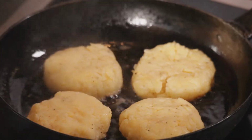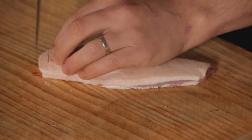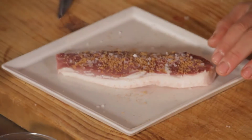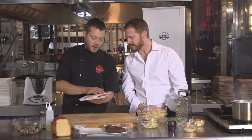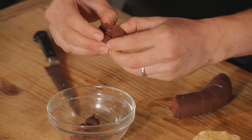Right, so duck breast. So this has been in the freezer about 15 minutes. A super sharp knife, and then just very closely scoring the fat. Right, there's a little bit of thyme, salt and sugar. I'm going to flip it over, pop it, and I'll smoke it for about 20-30 minutes, depending on how much smoke you want. Black pudding, skin it, crumb it up.